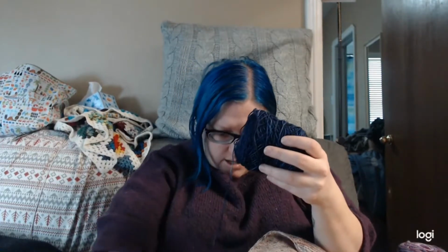And then this is my color 1, which is La Bien-Aimée Merino Singles in Peach Pom Pom. And then color 3 is Madeline Tosh Merino Light in some colorway that I can't remember off the top of my head.